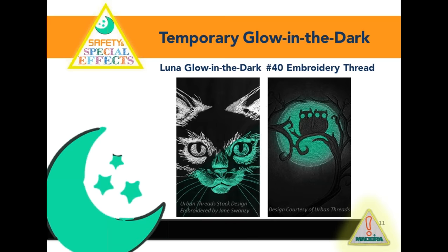And on the other side, I got those owls over there by Urban Thread. That was just a really cool design I found over there, and just throwing the Luna in for the moon in the background and the black for the trees and the owls. It's pretty cool. It looks very nice. I mean, you could easily put this on a bag. I can see making either one of these into a trick-or-treat bag.